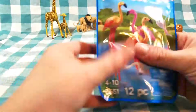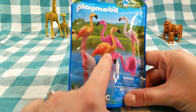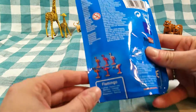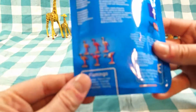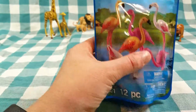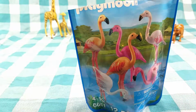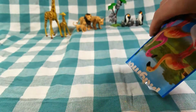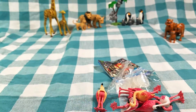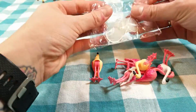All right, so next, let's open our flamingos. It looks like we have 1, 2, 3, 4, 5, 6 flamingos in this set. And they are really fun, different colors. Did you know that the reason that flamingos are pink is because they eat shrimp primarily, and shrimp are pink? So flamingos are a perfect example of how you are what you eat. Have you ever heard, you are what you eat? That's the whole story for flamingos.